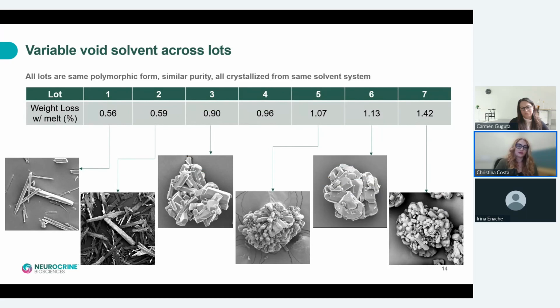Starting with the least amount of void solvent, we have those long, flat needles, and then we start to get shorter in size, and they start to fuse together and start growing on top of each other. We start getting these radially divergent clusters of growth, and then we start seeing these very fused on top of each other, very short, stubby particles as we get to the right and get to the increased amount of void solvent.